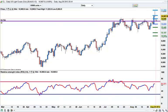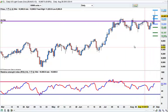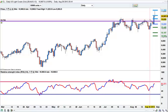So oil almost got to R3. That's a massive reversal bar. I think we will just see a pullback to 108, at which point I think that will get bought.